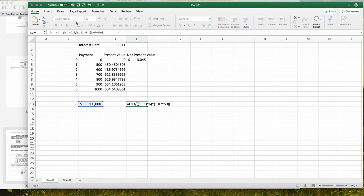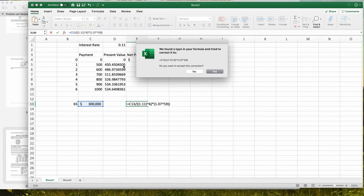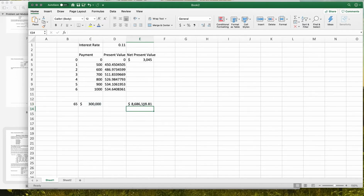And let's close the parentheses. I have a bunch of parentheses here just to make sure that Excel doesn't do anything weird with the formatting. Oh, they found a typo. Let's see if it works out. Did we divide everything correctly? There we go.